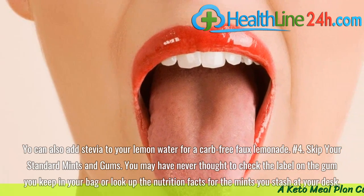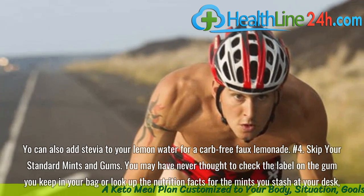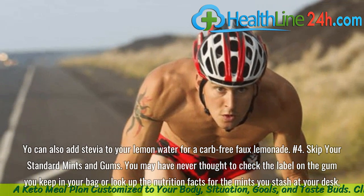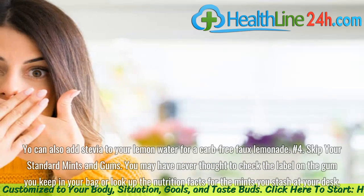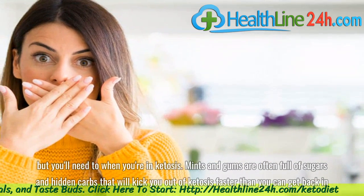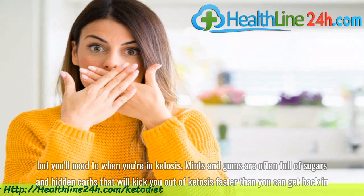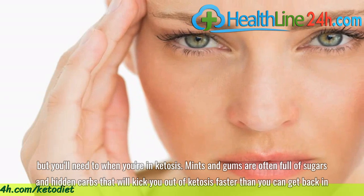Number 4. Skip your standard mints and gums. You may have never thought to check the label on the gum you keep in your bag or look up the nutrition facts for the mints you stash at your desk, but you'll need to when you're in ketosis. Mints and gums are often full of sugars and hidden carbs that will kick you out of ketosis faster than you can get back in.